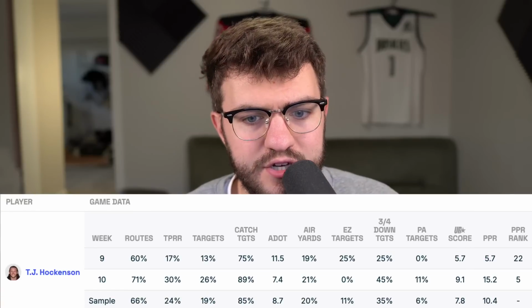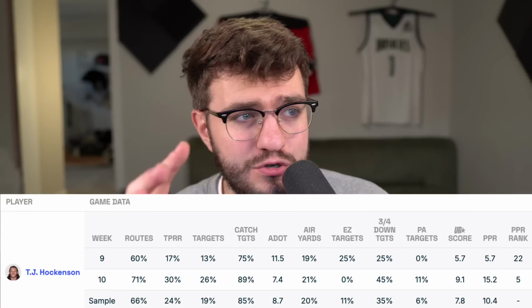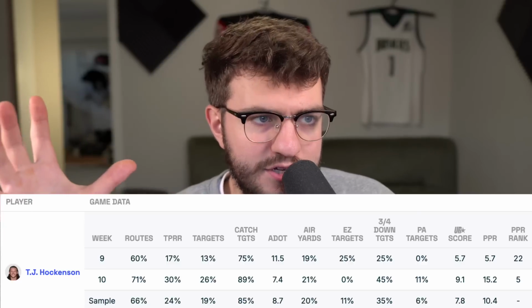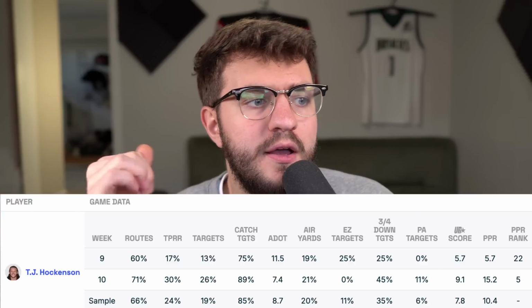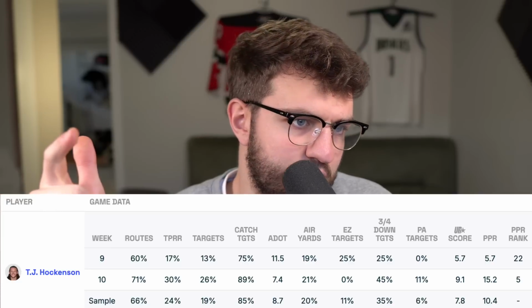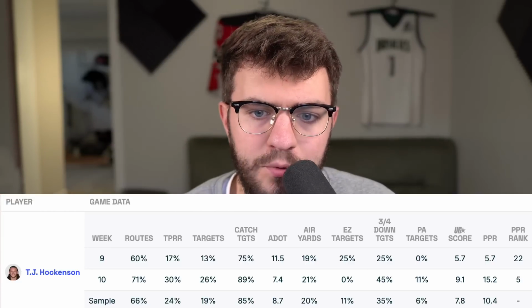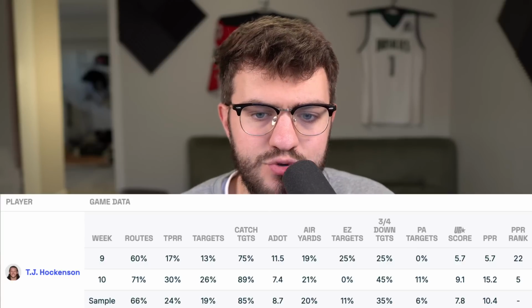And then we have the Vikings on the other side of this game. Just wanted to give you guys a Hockenson update. This is from the Fantasy Life Utilization Report. Make sure you check them out. Hockenson is back. He's a top 6 guy moving forward. 70% plus of the routes, 26% target share. Beautiful, beautiful stuff. 15.2 PPR points on 8 catches for 72 yards.